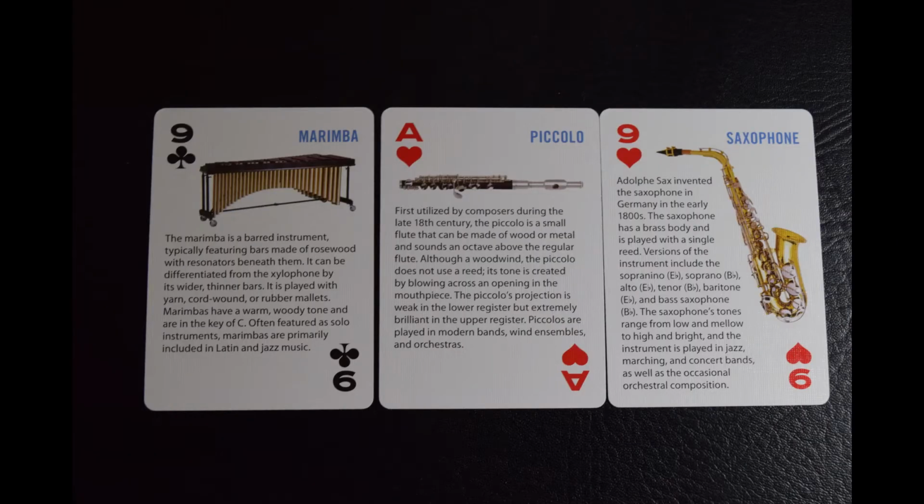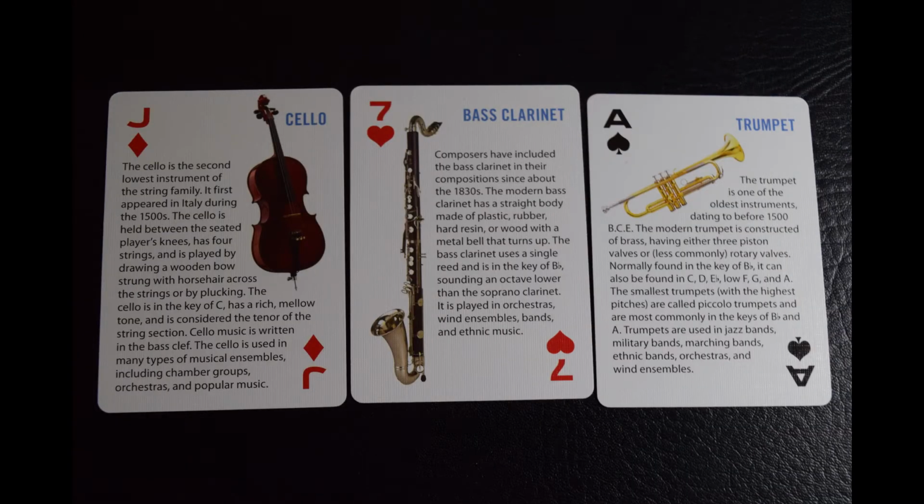You see on your screen a marimba, a piccolo, and a saxophone. Listen. That was a marimba. You see now on your screen a cello, a bass clarinet, and a trumpet.